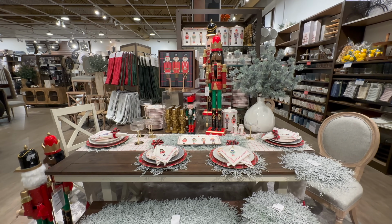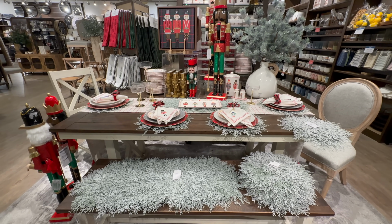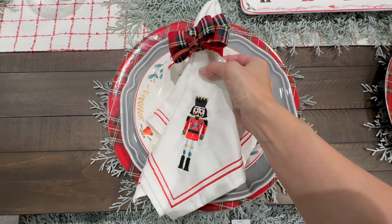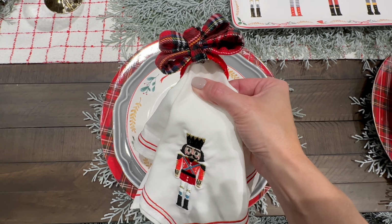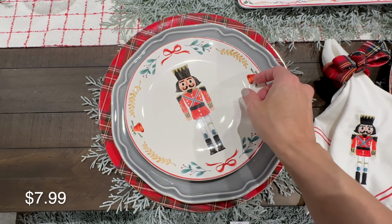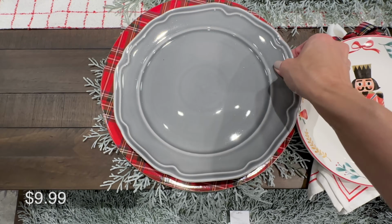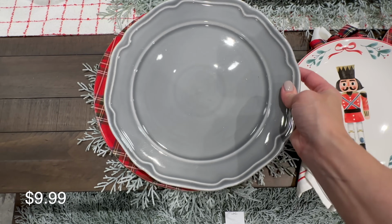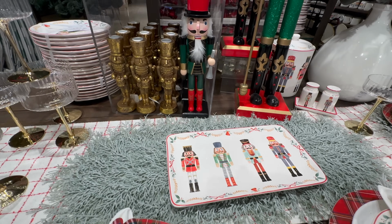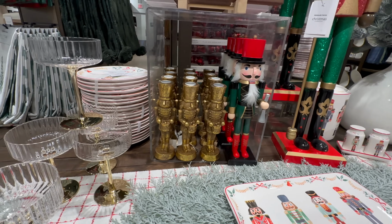This Christmas is definitely the year for the Nutcracker, and Kirkland's has all sorts of beautiful pieces to coordinate in this theme. They have salad plates and platters, artwork, and Nutcracker figurines, complete with matching canisters, salt and pepper shakers, and tea towels. As you can see, Kirkland's has tons of matching decor pieces to make this theme really come alive.